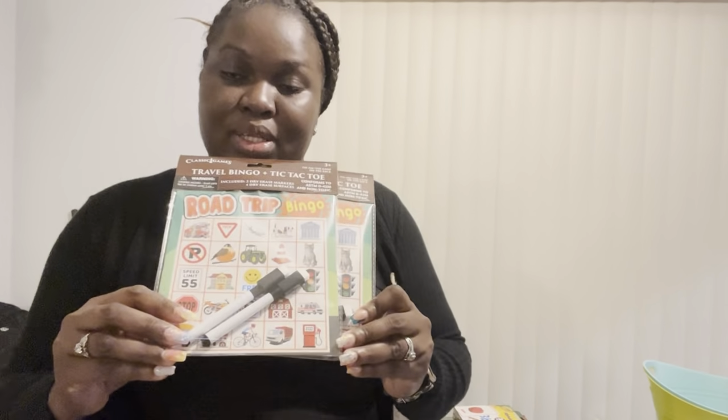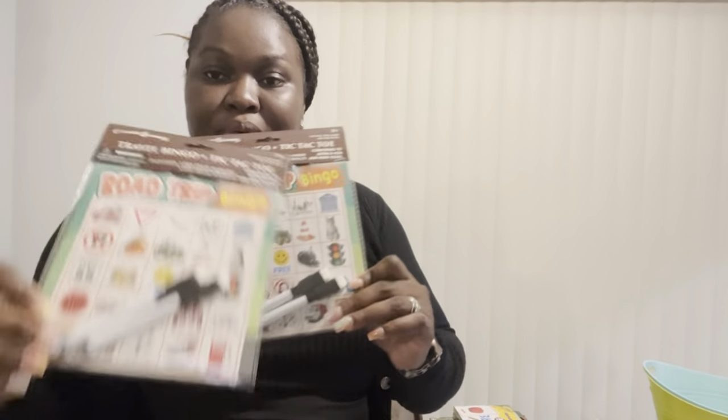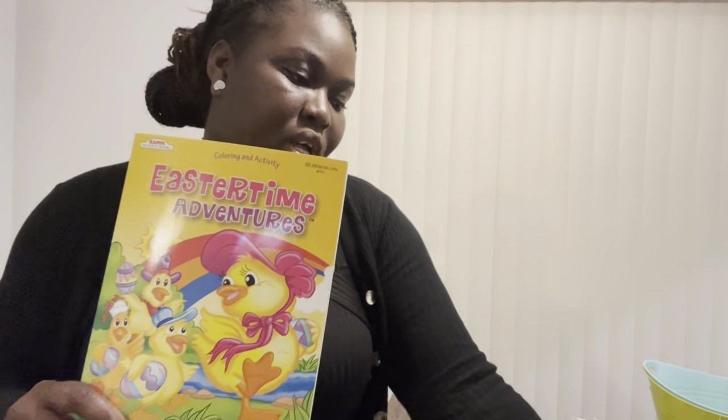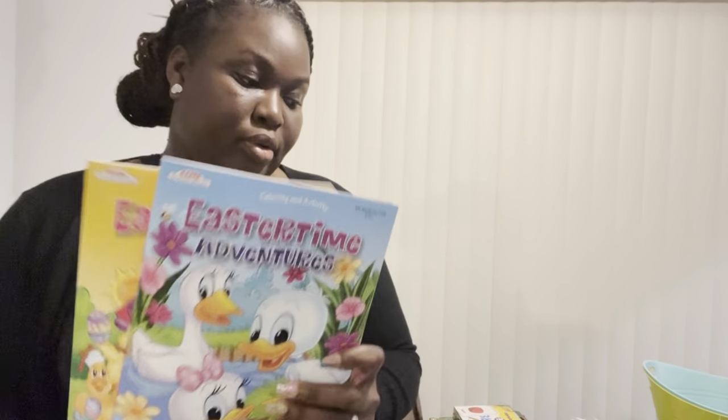Next thing I got them was this travel bingo tic-tac-toe game. We're gonna play this together after they get their Easter basket. So I got them both one, and once one runs out, I guess we can play the other one. These were just $1.25 at the Dollar Tree. Then I got them an Easter coloring book. So I got two of these. I got this one here, and then I got the Easter Time Adventure.